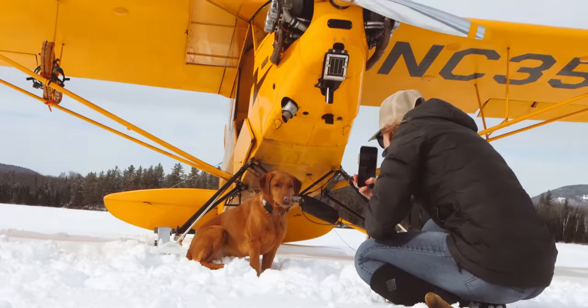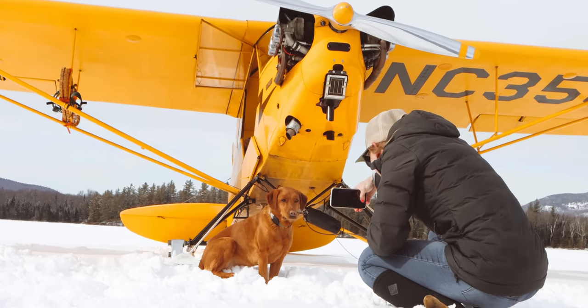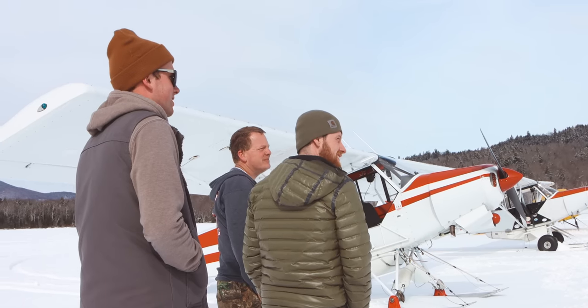And it's so fun to come out and see these ice fishermen getting really excited about the airplanes. We're really excited about the airplanes. And it's fun to just go meet everybody and spend an afternoon on the ice.